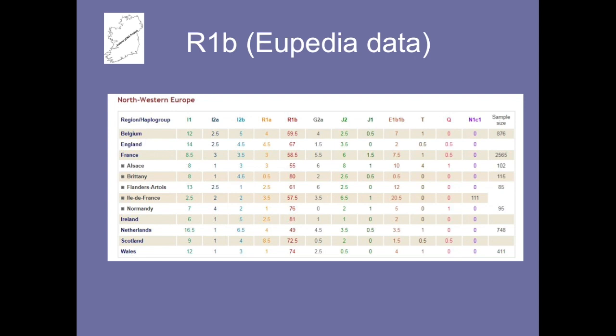Now here, Wikipedia shows Ireland, and in fact they got their data from our project, so it should correspond with the data I've given you. But if you look at the comparisons there, the highest areas of R1B, apart from Ireland, would be Normandy and Wales should be there somewhere, Wales and Scotland. The western fringes of Europe have the highest proportion of R1B. Now you can do the same for the other haplogroups.